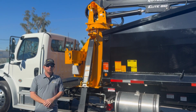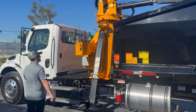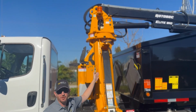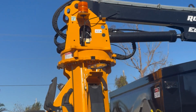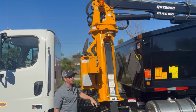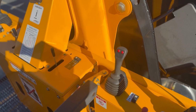One of the big changes that we're seeing in the municipal market is a focus on safety. Rotobec thought about that ahead of time, and every unit, regardless of its price and level, comes with a beacon light and a boom up alarm sensor to let you know that your boom's not sitting at rest. There are multiple safety spots and emergency shutoffs for when we have an accident or an emergency and need to stop power. We can do so multiple ways, simply by slamming down the emergency power button or by lifting the armrest bar.